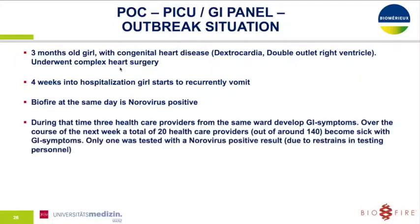And unfortunately, during that time, pretty much the same day, and those people who have some experience with norovirus, they know that norovirus is really spreading extremely fast. 3 healthcare workers at the same ward developed GI symptoms as well. And over the next whole week, a total of 20 healthcare workers in our hospital of around 140 nurses became sick, so really quite a large number. We had to shut down one ward, and we performed a lot of testing during that time.